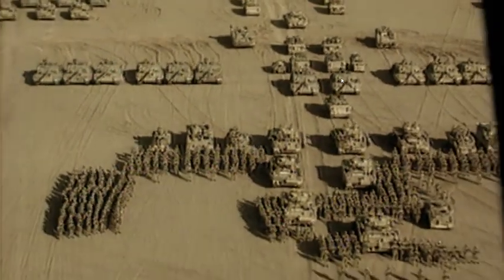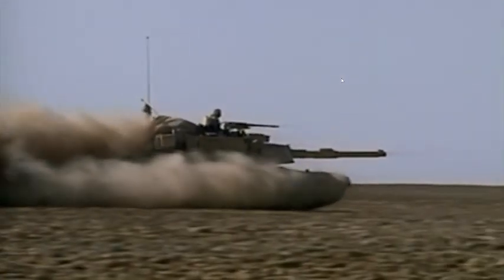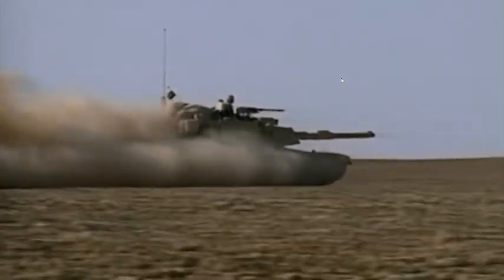GPS works in any weather conditions, anywhere in the world, 24/7. By the Gulf War, the system isn't yet fully operational, with only 16 of the intended 24 satellites in position. But it still works. It was like magic. I suddenly knew where I was all the time. And this was a complete change.